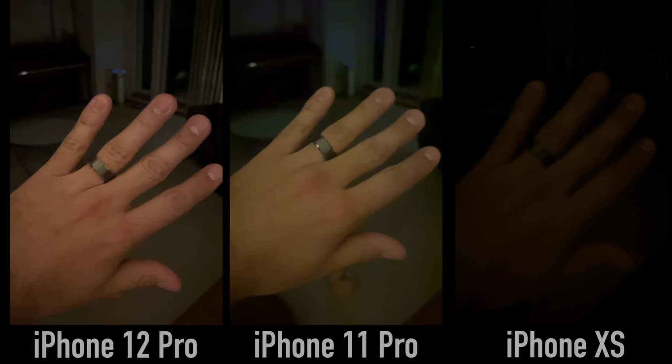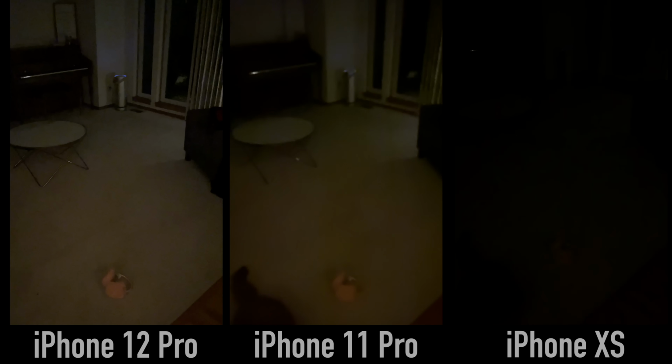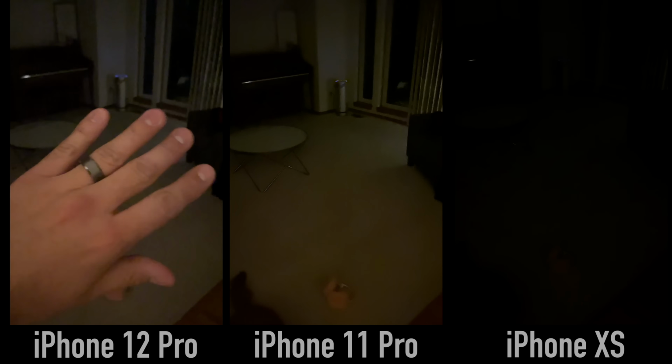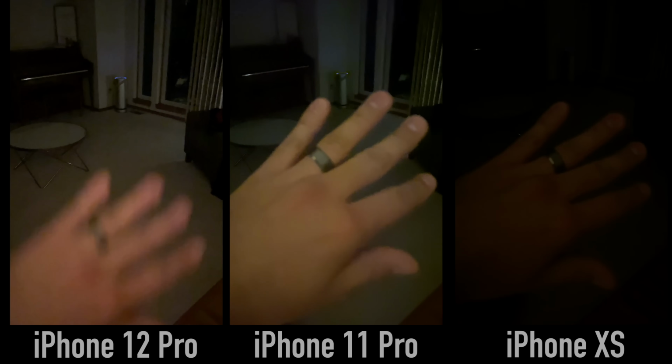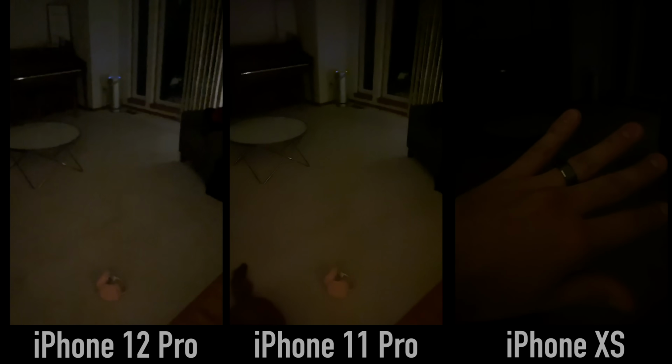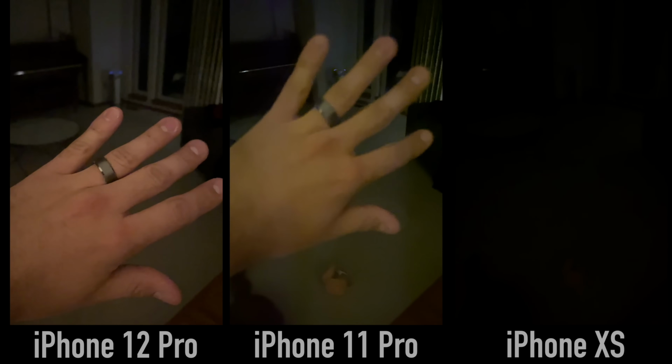But what you might not know is that the iPhone 12 Pro actually uses the LiDAR scanner for video recording in the dark as well. Check out the difference between these three generations of iPhones. The iPhone XS doesn't even try to focus, while the 11 Pro hunts for focus non-stop. But the 12 Pro gets it spot on every time, thanks to using the LiDAR scanner.